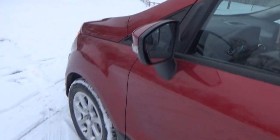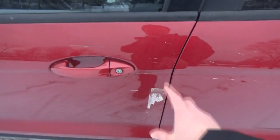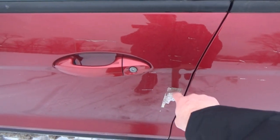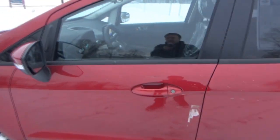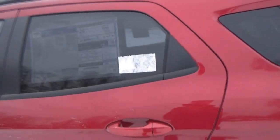The weird marks that you see, this car has been sitting for months with the packaging still on it, and it kind of flaked off. So this just needs to be taken care of in detail, obviously. Color matching door handles. Again, sticker.